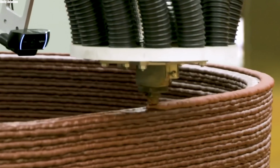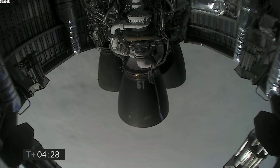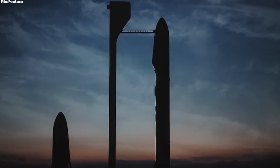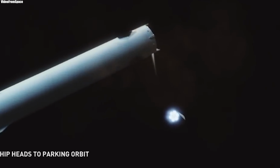Now that we've discussed a basic overview of the design, we can discuss a little bit about the specifications. Currently, Raptor is the only operational rocket engine to surpass the combustion chamber pressure of 330 bar. It has a thrust of 2300 kilonewtons and has a specific impulse of 350 seconds in the atmosphere and 380 seconds in the vacuum space. We won't be going into too many details regarding these as they are probably going to change in the future.